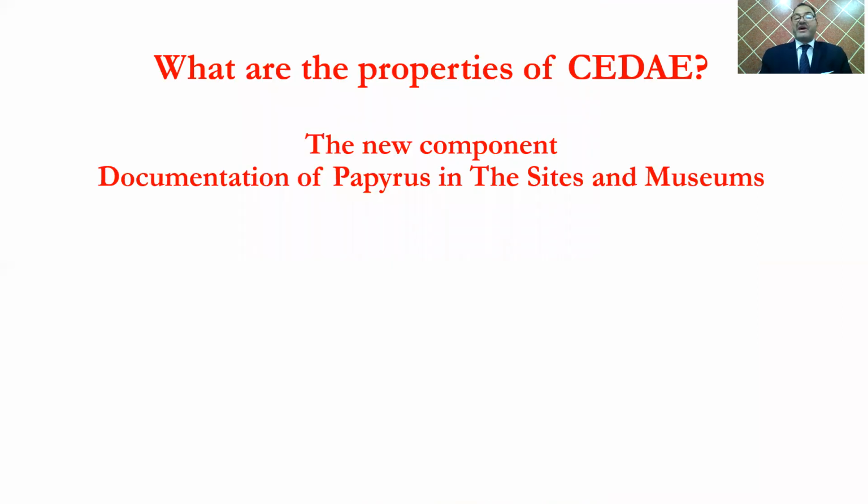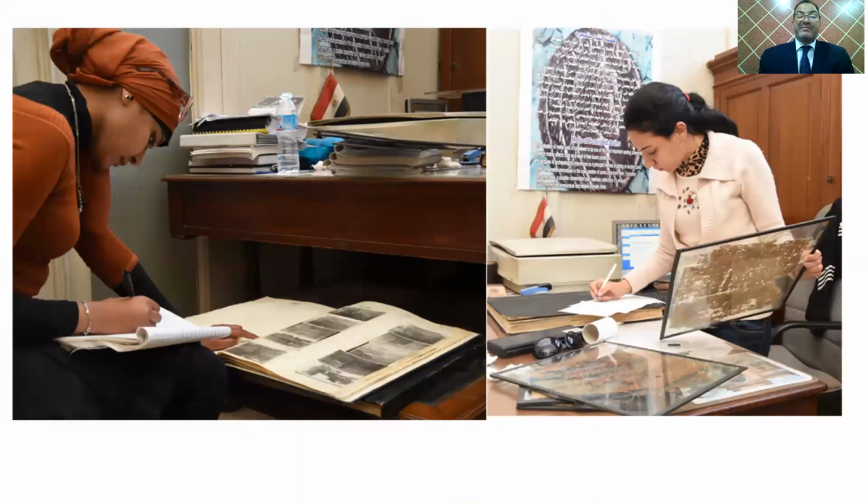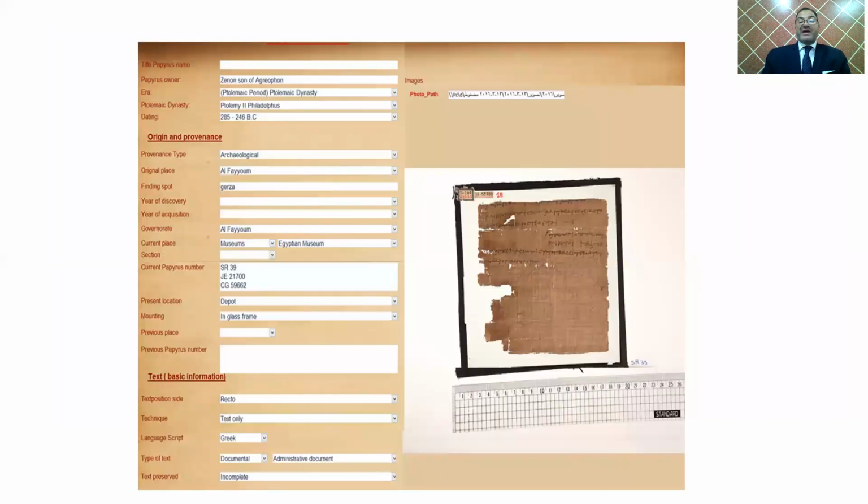What are the properties of the Center of Documentation? As I said, the new component also deals with documentation of papyri and the papyrus in the sites and the museums. My colleague went to the Egyptian Museum in order to make an inventory of all the papyri we had in that place, and really they did a great work in this regard. And we also have a special database of the papyri. You can find what you want.